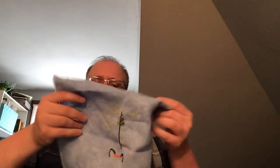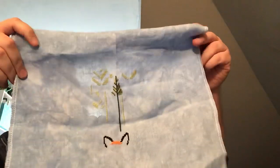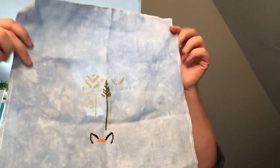This is a Soda Stitch. It's Little Foxes. It's a PDF pattern on their website. It's Dwarf 32 count linen from Picture This Plus.